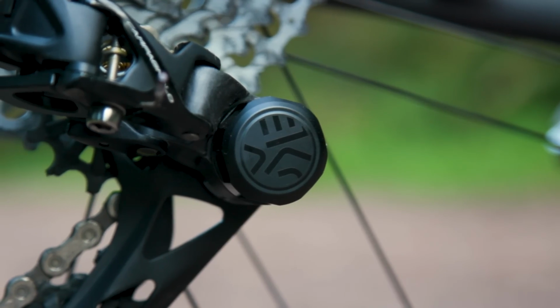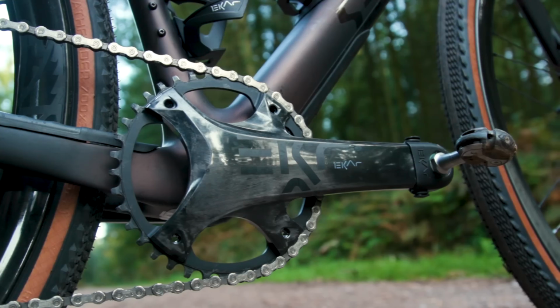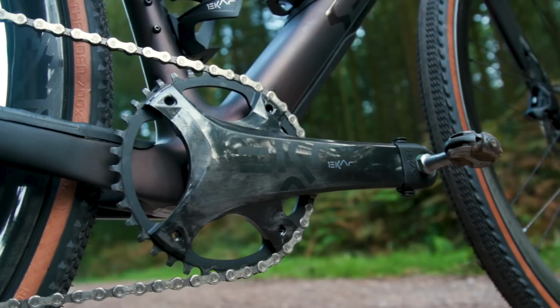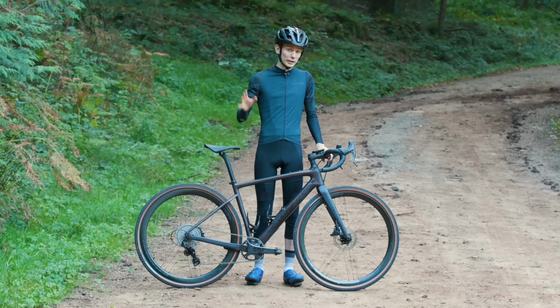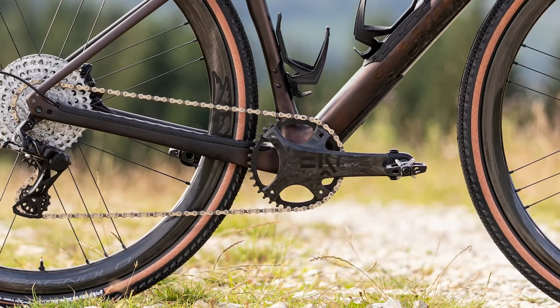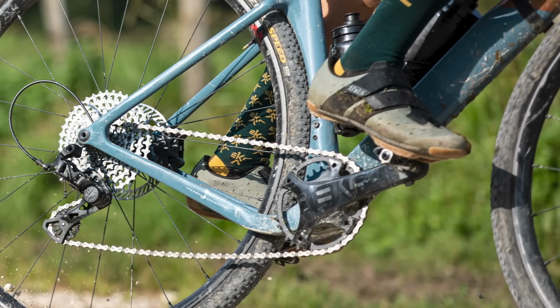The Ekar group set gets a dedicated 1x crank that comes with 38, 42 and 44 tooth chainring options. The crank spider is a 4-arm design, just like the ones on Campagnolo's current road group sets, while the chainrings use a narrow wide teeth profile to keep the chain in place.